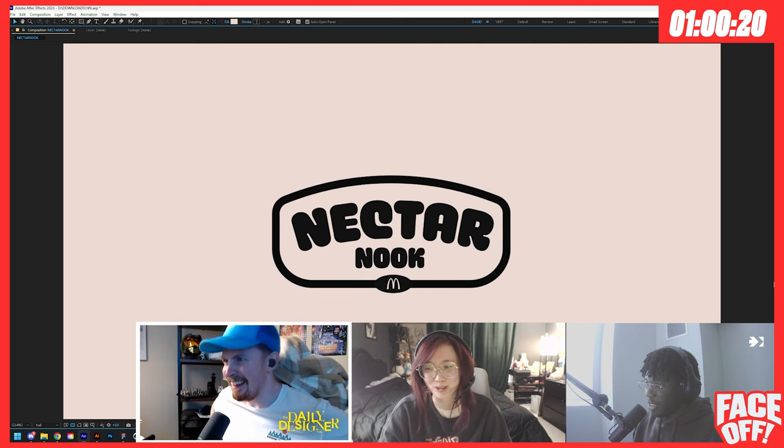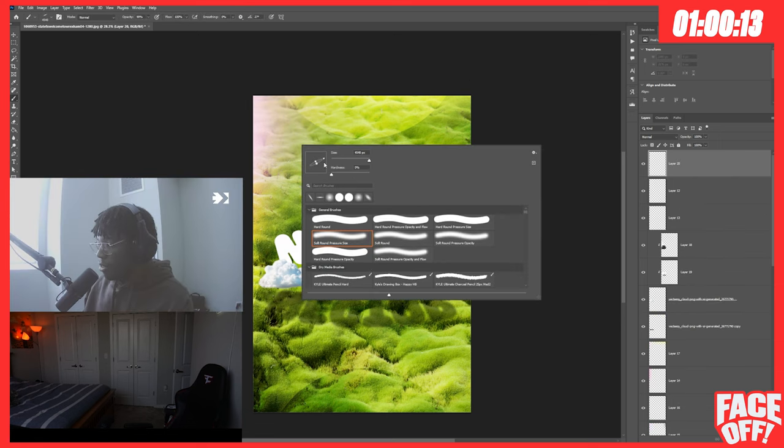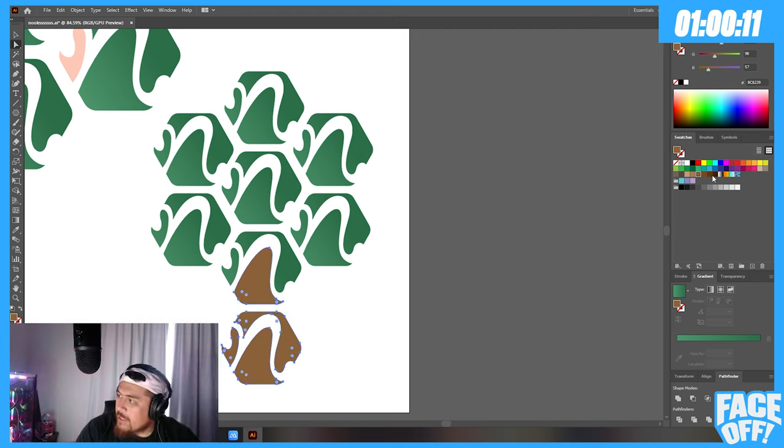Okay. Good with it. Creating artificial light in Photoshop is one of the most annoying things, I think. It is the hardest thing to do, bro. I have an idea. I have this kind of beigeish, brown kind of thing that I'm trying to do to make a tree, because it looks like leaves.